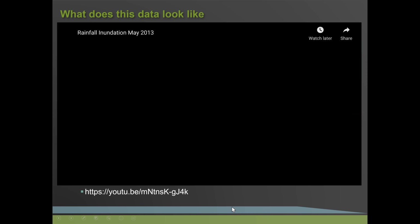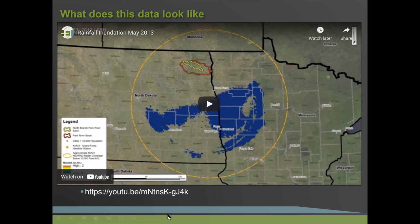Sorry about these slide transitions, guys. I don't know if the connection's great or what.